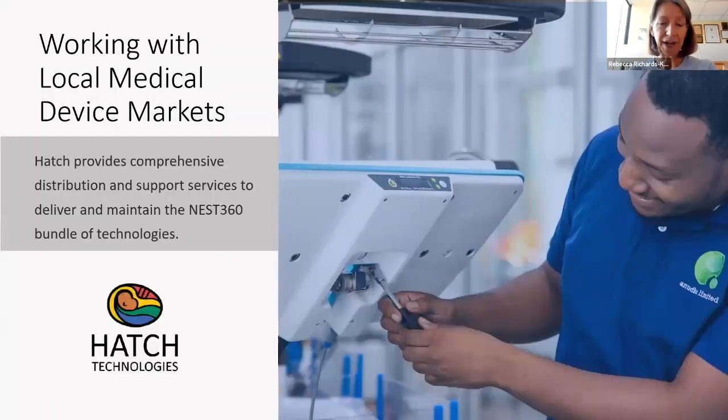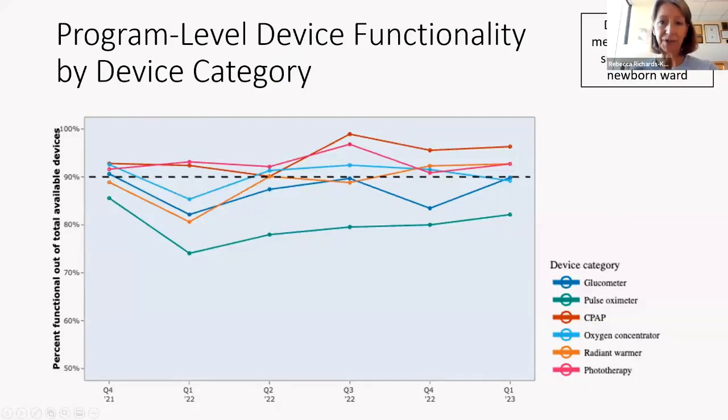Next. We formed a global nonprofit medical distribution company called Hatch Technologies, which provides distribution and support services to deliver and maintain these qualified technologies. Next slide. Next. And this shows actually the results of that. So we delivered over 2,400 medical devices to those 67 hospitals. And here we're showing the percent of those devices that are functional. And this includes the 2,400 devices we delivered, plus all of the other technologies that were already on those wards. Our target was for 90% of those to remain functional. We have 99% uptime with the devices that we actually delivered. And you can see we're very near the target for all of the categories of devices.